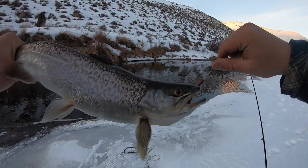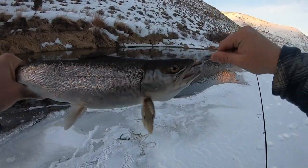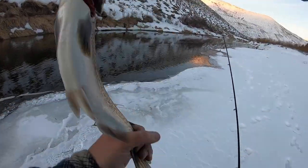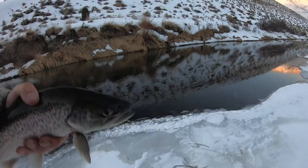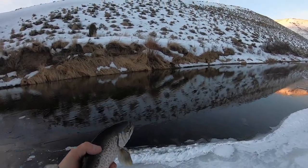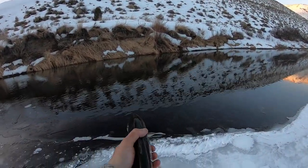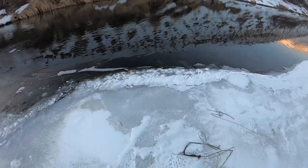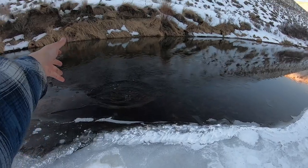Look at that sucker. These are some stout, strong fish, but they're not the best colored out fish. We're gonna get them back. I'm sorry for this release and all the snowflakes who are gonna call me names in the comments, but I can't go out much further or I will fall through the ice. So I'm just gonna yeet him back in there. And look, there he goes.